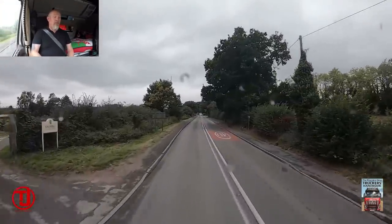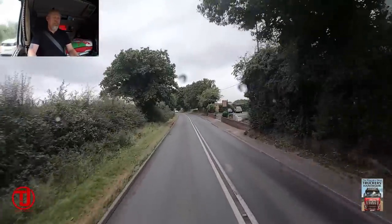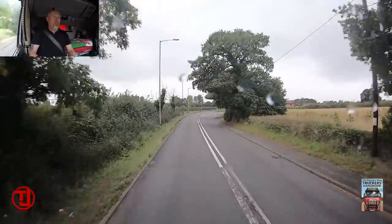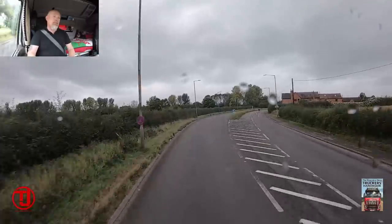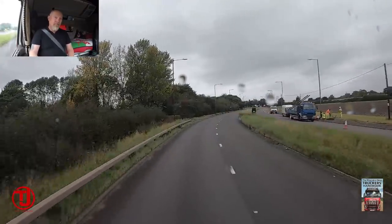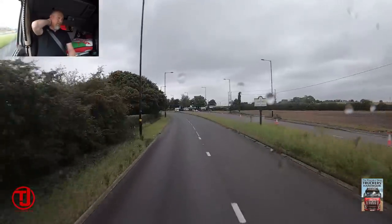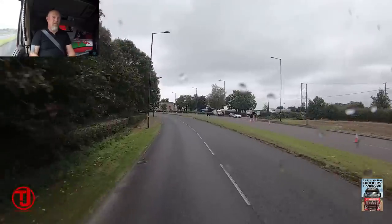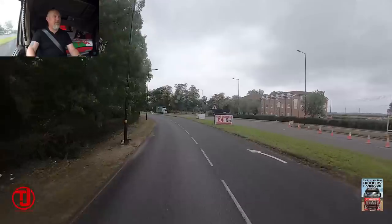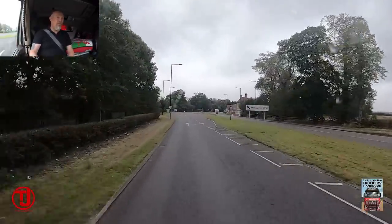Washing the truck on the back of the low loader as well as the main truck. So we got a mile and three quarters to go. A little dual carriageway here, then it goes back to one lane again, and then got to hook a left. Lots of car washes and truck washes down here.